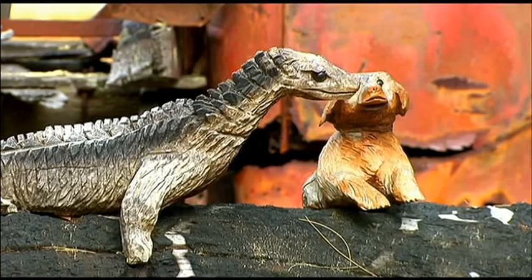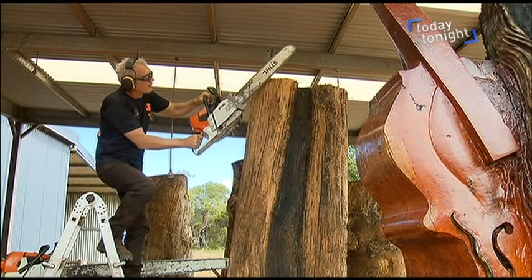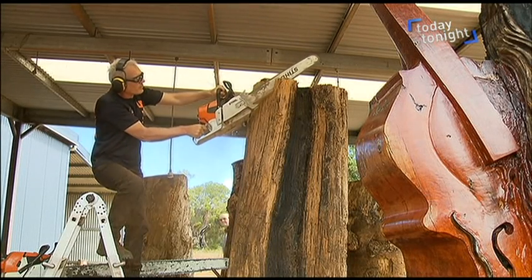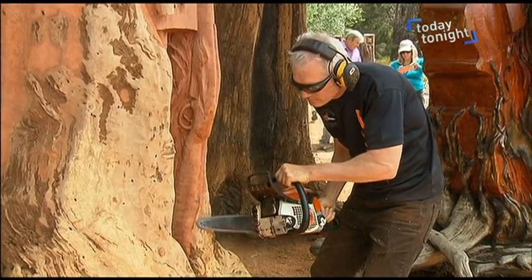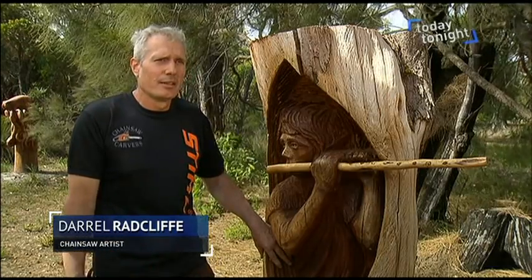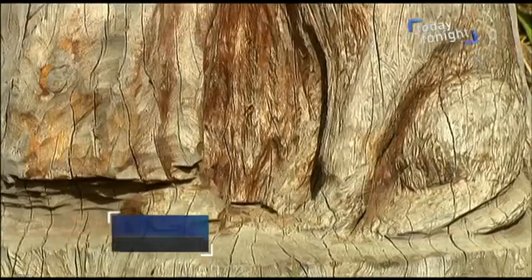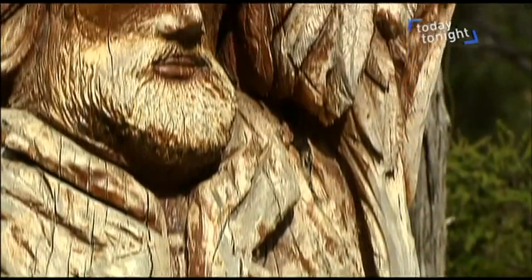A drive-through art gallery where everything is being carved with a chainsaw. Mark Gibson checked it out. For 33 years, Daryl Radcliffe has been a hospital orderly. For his other job, Daryl needs patience of a different kind. It's quirky and interesting, and a lot of people have shown a lot of interest. What Daryl can create with a chainsaw and a piece of wood is quite extraordinary.